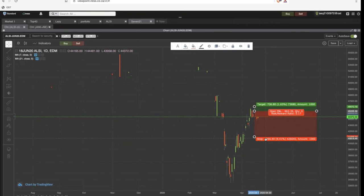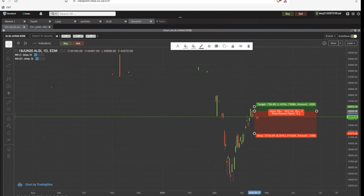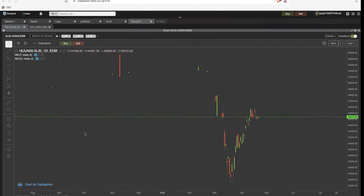Sorry, my stop, and it's the wrong way around because of the colors. And my initial target is a close of that gap there, which gives me a risk to reward of 0.2. It's the wrong way around, which means 5. And I don't know how to flip that and make it the right way around. I don't want text, I want settings on doing it. But certainly the key point is it's not going to tell you where to put the stop loss. It just does your risk reward.